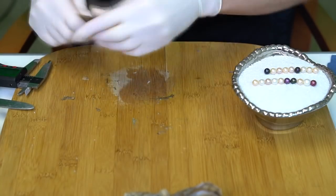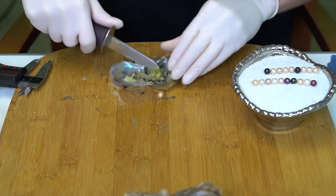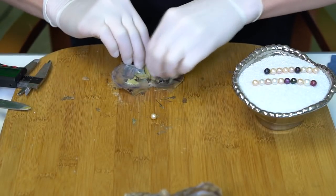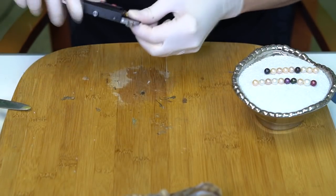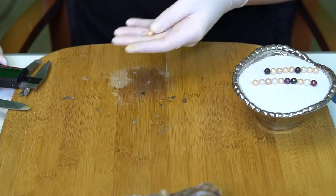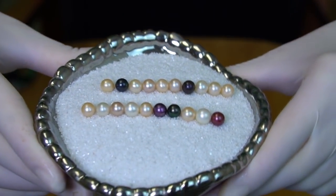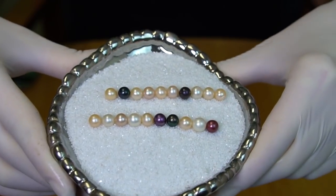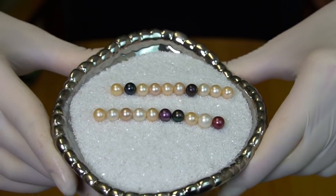All right, number 20. We have kind of a gold, really metallic-y. This one is 7.38. All right, beautiful pearls. Lots of really awesome light ones. Got a couple darks in the mix. Congratulations to Christina.